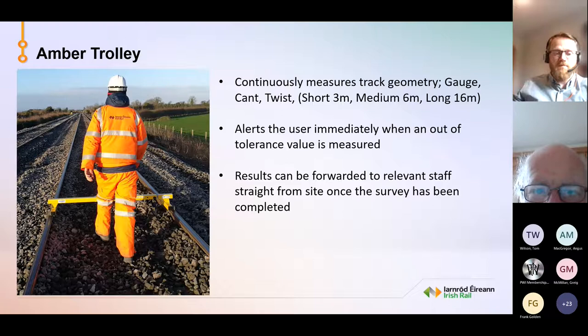So the engineer there is checking that, and when he's finished his shift, he sends on a report, an engineering shift report, and he also sends on the survey to the project managers and the senior engineers on the project.